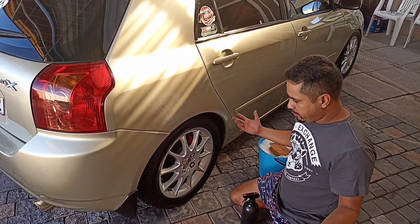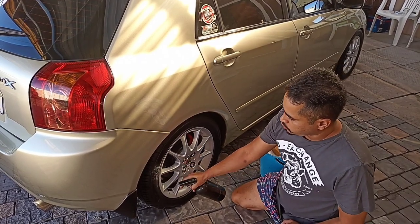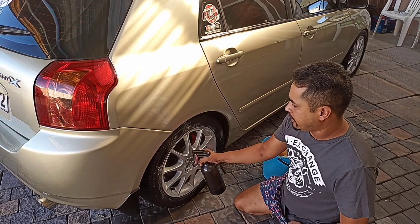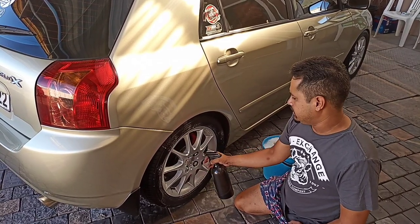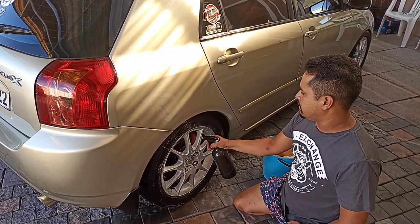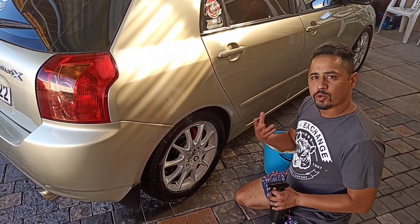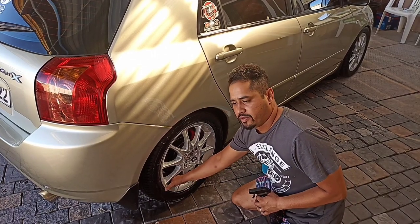So the proper process of how to do this is to spray on your solution first on the dry tire. There has to be a dry tire and dry rim, so please don't rinse it at first, because you want the actual chemicals to react with all the iron particles. Make sure that when you do spray it, you spray it in the barrel of the rim as well.